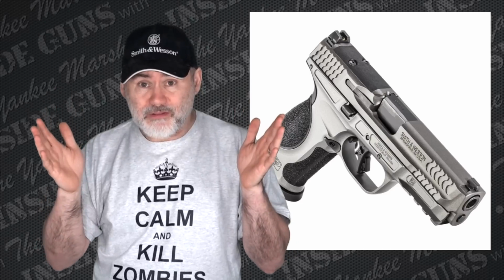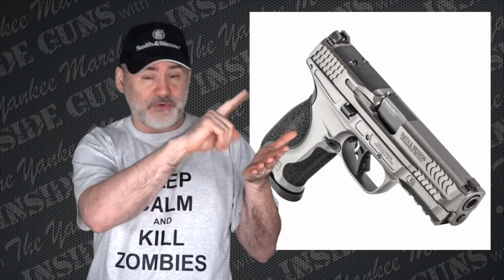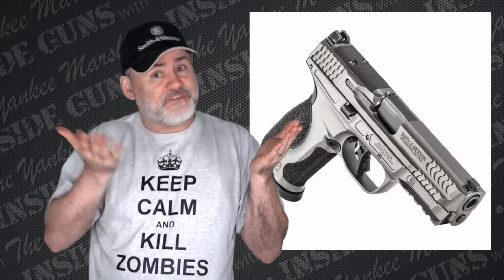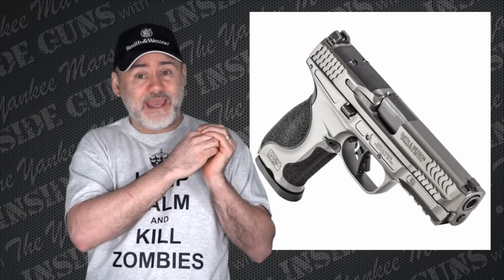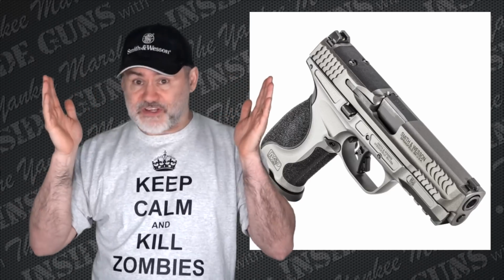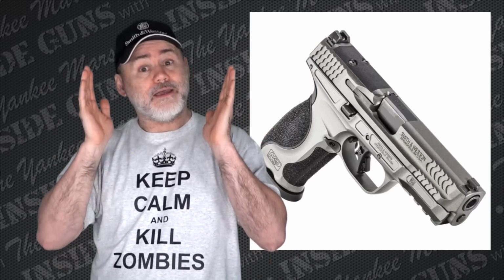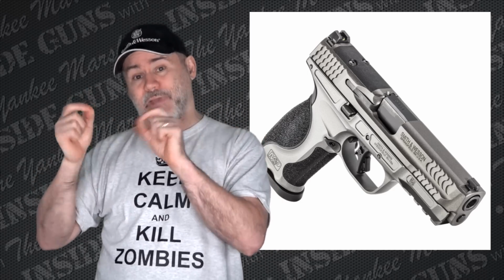So this is what I would choose if I was going to go a little baller this week, because like I said, it's different, it's new, it's cool, it's a reliable design. Even though they've gone to an aluminum frame, it's an M&P, it's going to work. I like how they improved the triggers on them now. They're much better. Sights are better. Everything's better on them. So that would be what I would choose. If I was a baller, I would choose the Smith & Wesson M&P 9 2.0 Metal.